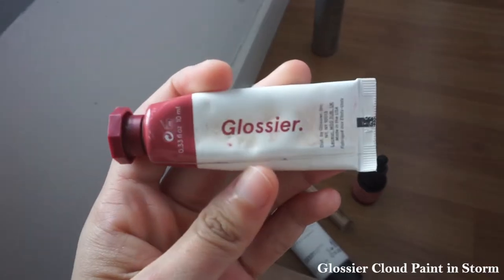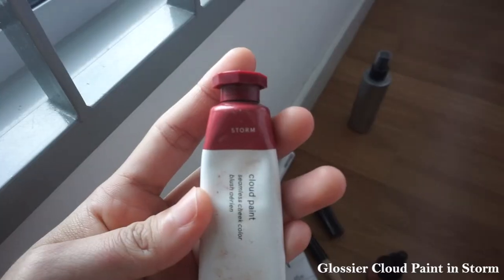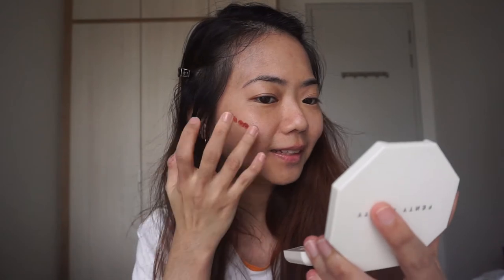This is my all-time favorite blush. It's the Glossier Cloud Paint in Storm. I think it's like the most natural color on my skin. So I put 3 dots like this and then just blend it out. It looks really scary, like there's a lot of product, but very blendable. I use my hand and I dab it all over and put the leftover on my lips.